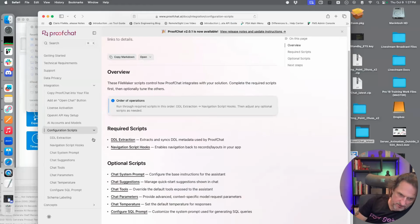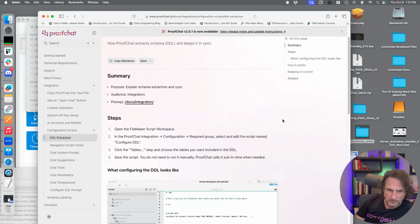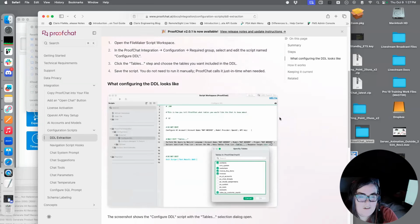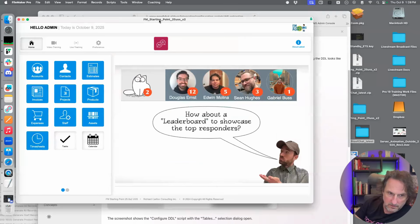If you click on the DDL extraction link, it'll tell you exactly what to do and show you a picture. Hopefully it'll give you all the details you need. But if you pop over to Starting Point, I can walk you through it real quick as well. Okay, we're going to do it.